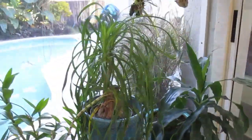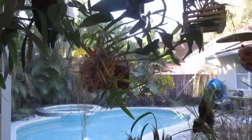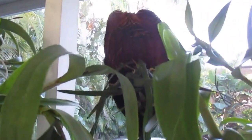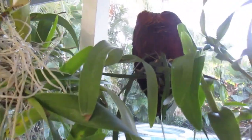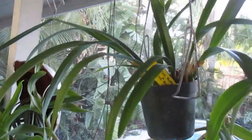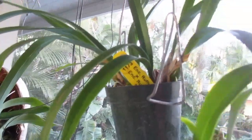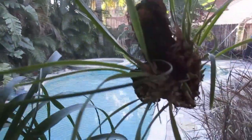Oh, and I did move all my encyclia to a little bit more sun. I think they needed it. That's Tempensa, however you say it. This is an encyclia cross, but I don't know if you can read it from there. It's kind of out of my reach now. That's my Bud Spence. This is my unknown.